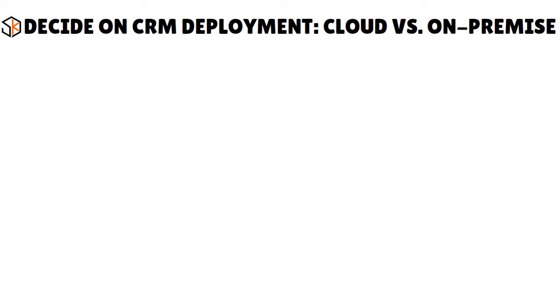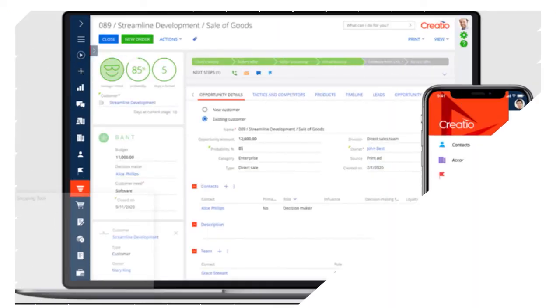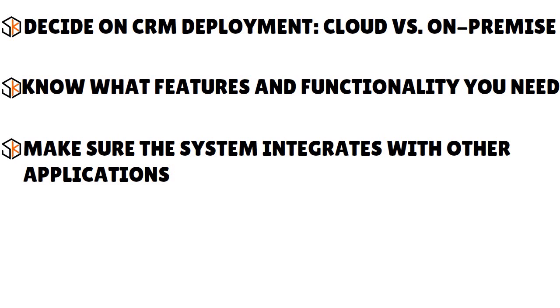So think about that. You want to think with your team, because there are differences between an on-premise solution and cloud, in other words, a software as a service, SaaS, solution. Next, you want to know what features and functionality you need and your teams need, because it's important. It's not about you only, but it's about your teams. It's about the salespeople. It's about the sales managers. Make sure the system integrates with other applications that your business is currently running. That's what we talk about.